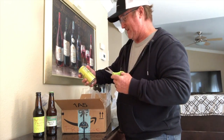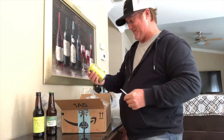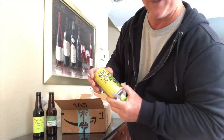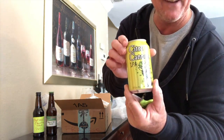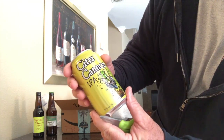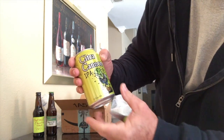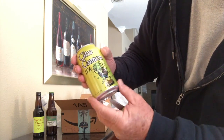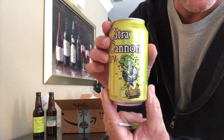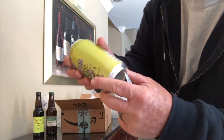And they sent me a soda. I'm just kidding. I think this is beer. Yeah, this is beer, the old man beer probably. They know I spill, so they gave it to me in a can to keep it safe. So this is Citra Cannon IPA, so definitely a beer. Shows them shooting hops, and that is hops on top of that bottle, coming out the end of the cannon. Super cool. Look at that. Check out all their cool artwork on there. Really professionally done. Just a pop top can.